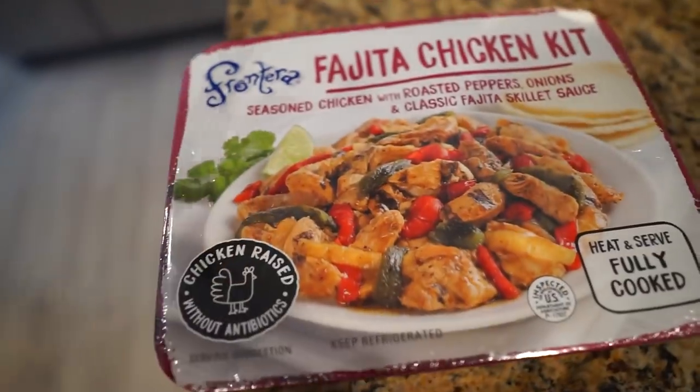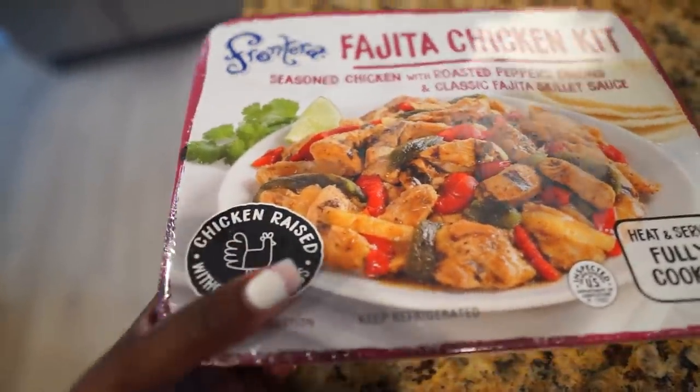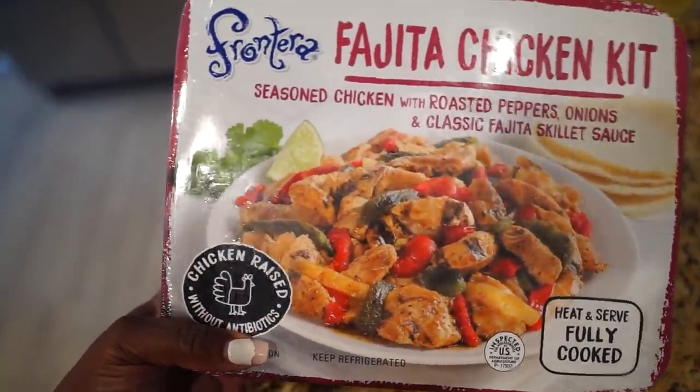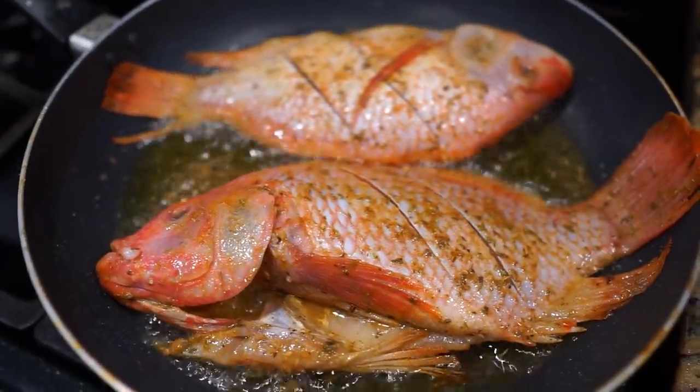Now, I do have limited cooking space because me and Bae were cooking both at the same time. He has his own meal. I have my own meal for right now because, you know, I'm trying to keep it low carb and he's trying to keep it Jamaican, okay? Oh, this is Babe's dinner.